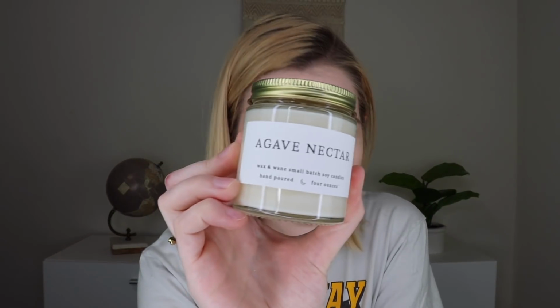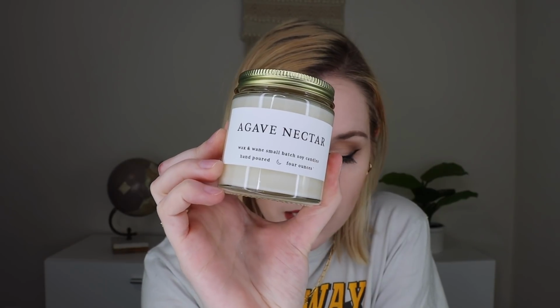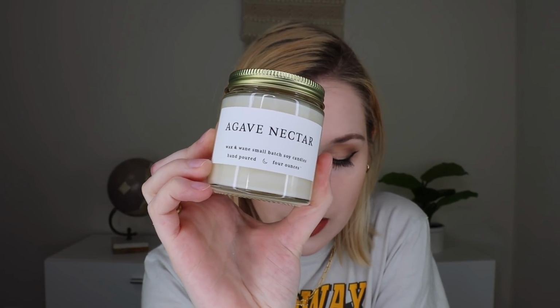Again, this is the 8-ounce candle, but if you got the $20 or $10 subscription, you would get this scent as well. And the $10 subscription, you would just get this in a 4-ounce version. And then if you get the Vivere and you get two candle scents, the other scent you would have received is agave nectar. So this has scents of agave nectar, desert rain, and citrus fruit.